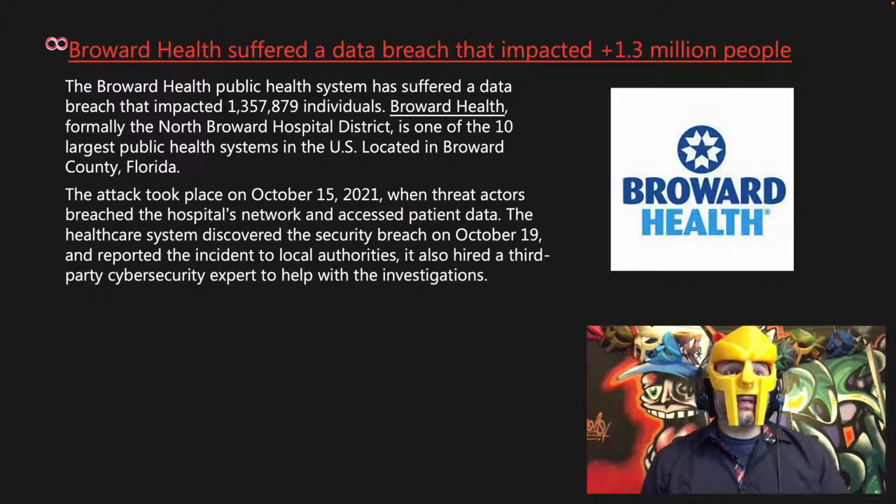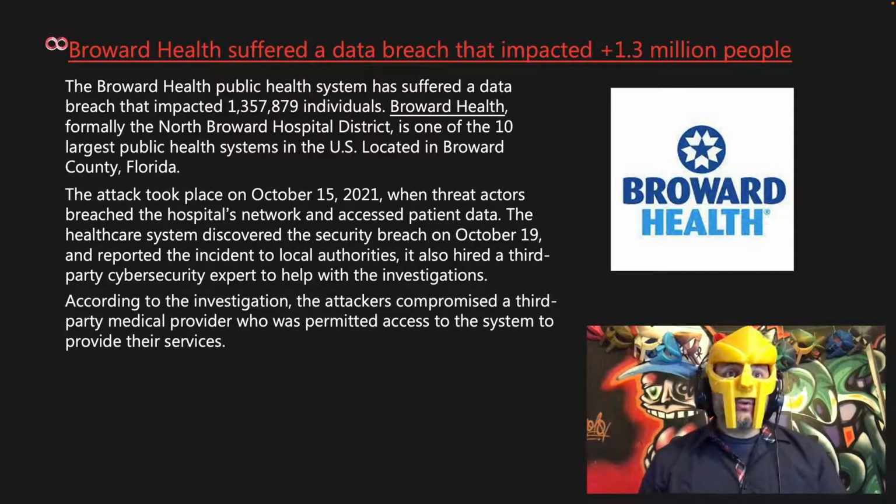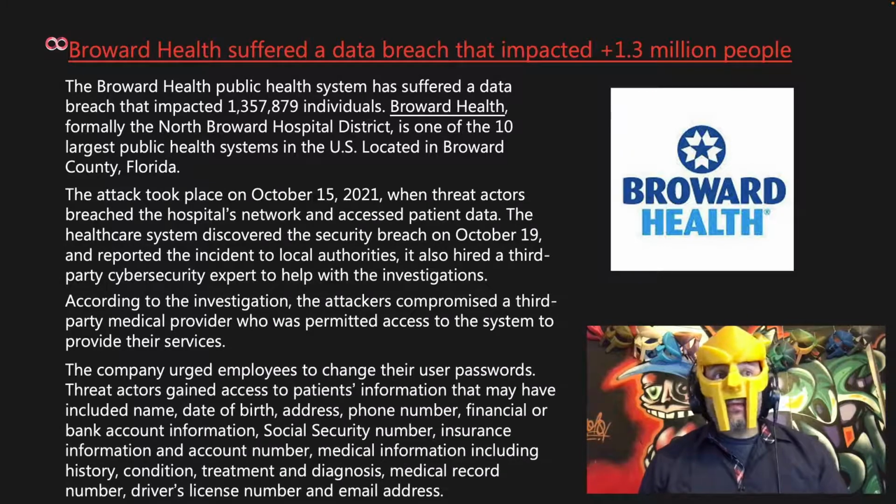The attack took place on October 15, 2021, when threat actors breached the hospital's network and accessed patient data. The healthcare system discovered the security breach on October 19th and reported the incident to local authorities. It also hired a third-party cybersecurity expert to help with investigations. According to the investigation, the attackers compromised a third-party medical provider who was permitted access to the system to provide their services. The company urged employees to change their user passwords.